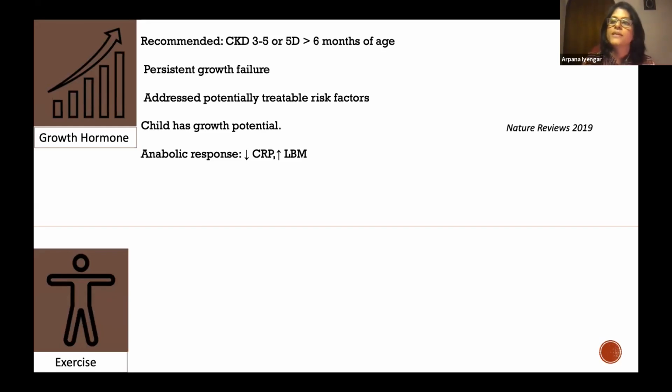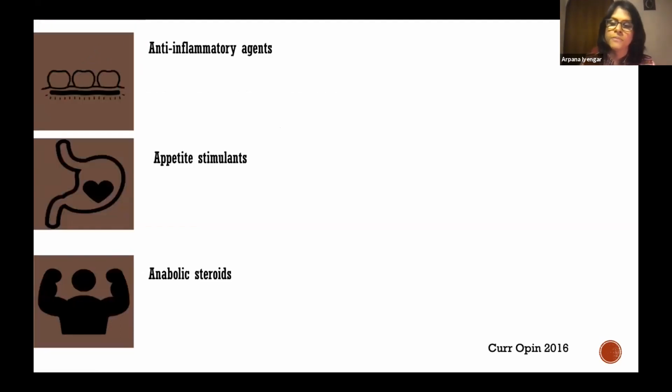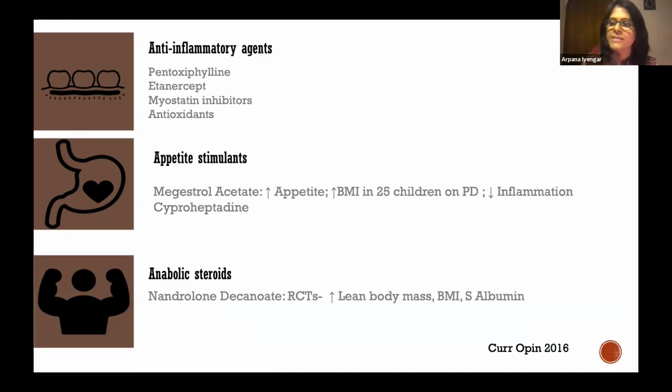Then exercise, there are a lot of studies in adults, not so many in children, but the few studies there do mention that muscle oxidative capacity increases, and therefore aerobic and resistance exercises would be good to increase physical activity and reduce frailty. Anti-inflammatory agents, there are many, but none of them have really been used in children. Appetite stimulants, again, megestrol has been used in adults, but we have not really used them in children. Anabolic steroids, again, there is some evidence to say that it helps in adults, but we don't have consistent studies in children to recommend or implement these recommendations.